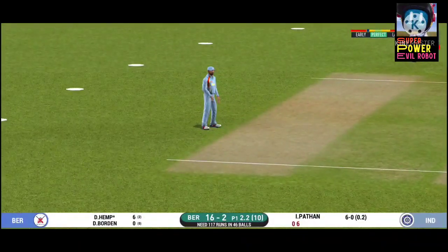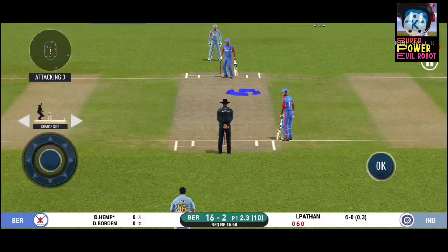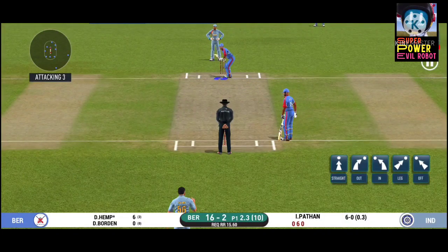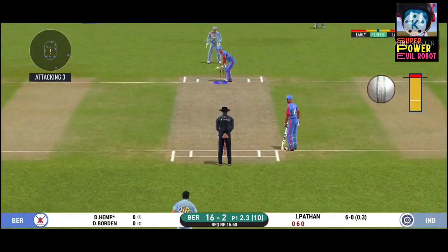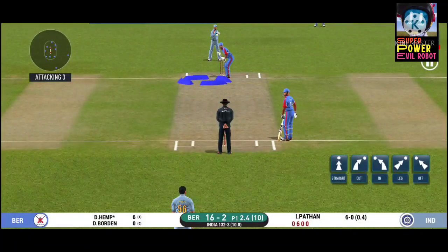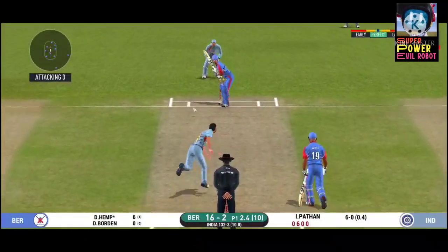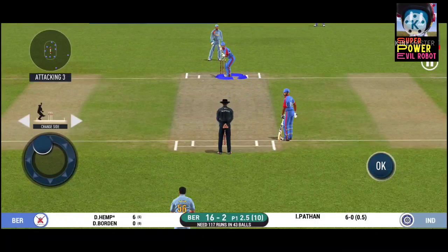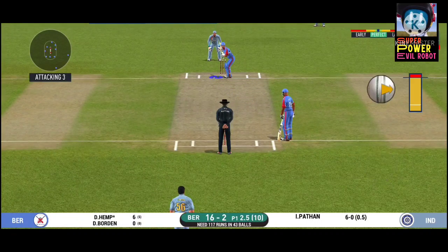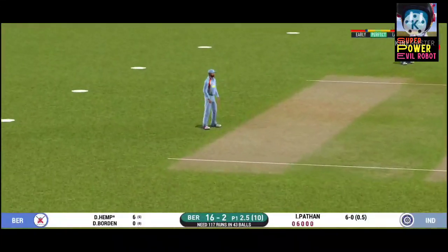He is unlucky there and once again hits straight to the fielder. There is a fielder at cover. The bowler is bowling from his favorite end. That is a very good leave by the batsman. That's hit straight to the fielder.